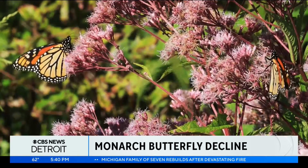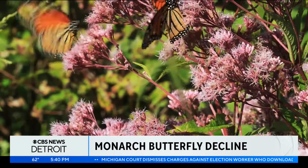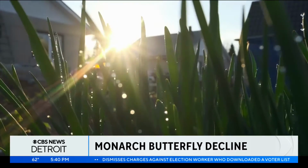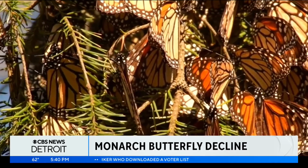And if there aren't a lot of resources for a butterfly at a certain time of year when they need them, when they're migrating, then that's going to impact the population. If there's not a lot of nectar out there for them at the time that they need it, it's going to have an impact on the population. So really, the climate change impacting the plants is also impacting the butterflies because they depend on those plants.